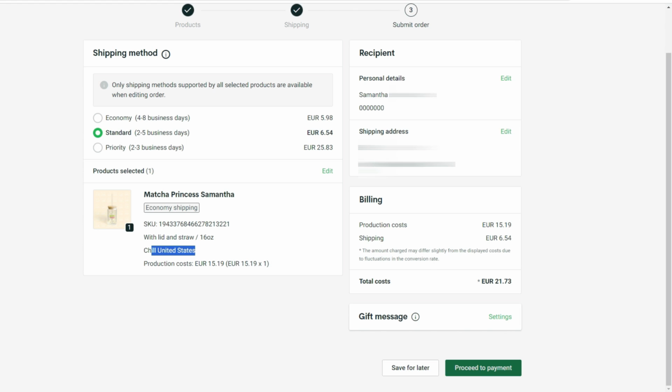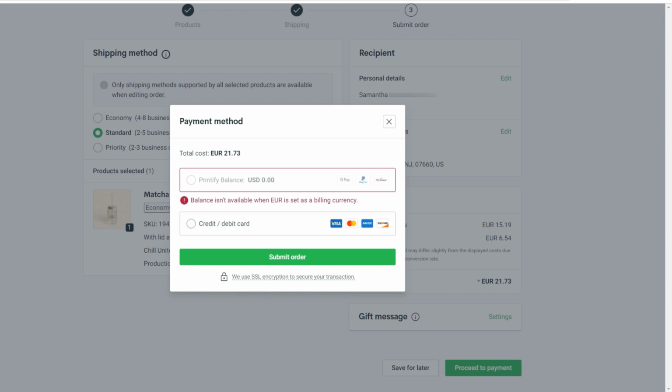When somebody orders on Etsy and you're working with a print-on-demand supplier, what happens is you're going to pay for that order for them to prepare your order and ship it and deliver it to the buyer. So if you're like me who have not yet loaded up your Printify balance, we're going to do it right now. So we're going to click here proceed to payment, and you have 2 options, of course, the Printify balance and the credit or debit card.